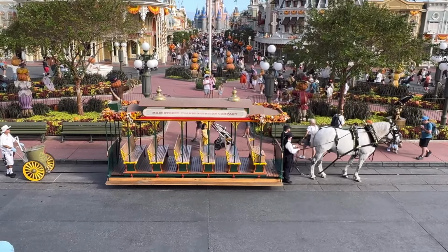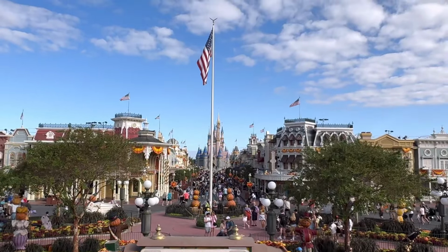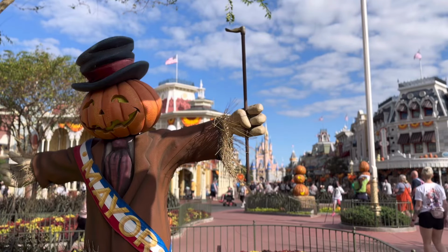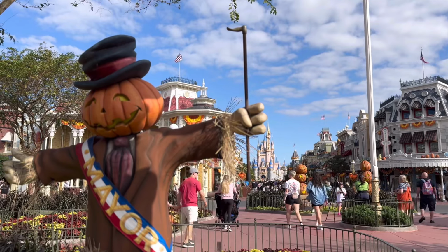Kingdom on this beautiful October morning. I mean, look at this. We got the Halloween decorations, a perfectly blue sky, perfect morning here at the Magic Kingdom. But as the name of the video suggests, we are going to be doing a property-wide fall construction update here, again, at all four parks.